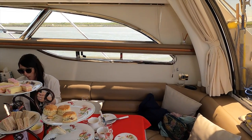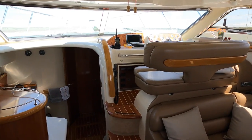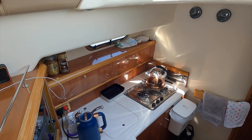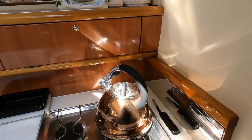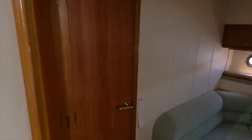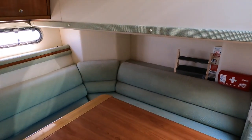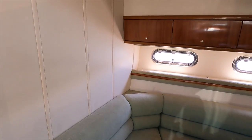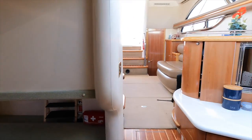So this is the saloon, nice spacious saloon, with or without wife. And over here we have the galley, which again is spacious. I mean, I'm 6'4". I could quite easily get in here and make everyone a brew or whatever it is they want. Over here is a dinette that also turns into another berth as well, which is one of the great things about this Sea Lion, because it's all built on different levels. You can get a lot more in this size boat than what you would ordinarily in a boat of the equivalent size.